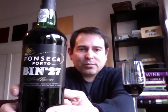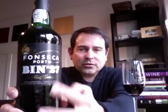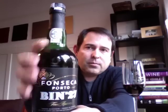It's James, the Wine Guy, here to share this fortified wine with you today. It's a very familiar label to many of you out there. This is Fonseca Bin Number 27, Porto, and this is the finest reserve. And I really enjoy the packaging. I think it's absolutely beautiful, and of course, a very familiar Porto certification stamp or seal, and the back panel here.